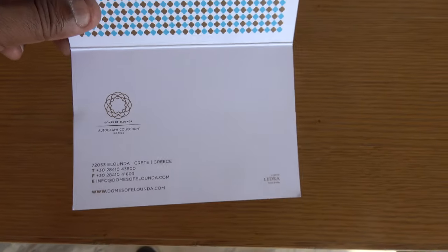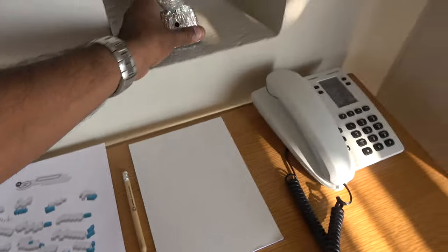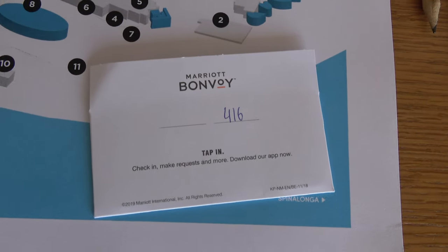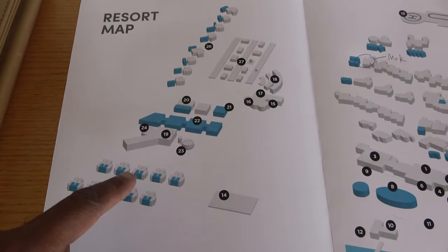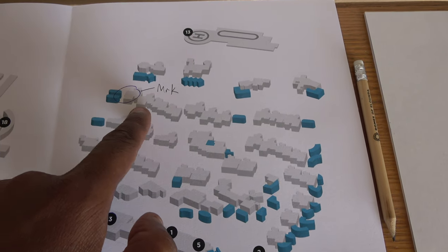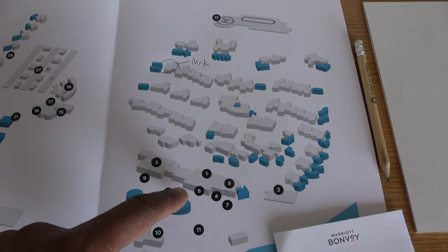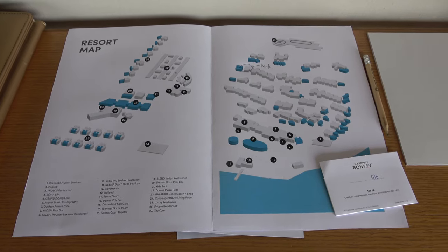Domes of Elounda. So this is the resort map. It's actually in two parts. It's a Marriott Bonvoy property, 416. The top part that you saw, from the top of the hill, the pool, some villas, and so on. The pool, the Italian restaurant. The helipad was at the top, that's where we started. So I'm in here, 416, right at the top on this side. It takes about 5 minutes to walk to the lobby, pool, and then down to the beach. The beach is here. That's the resort map.